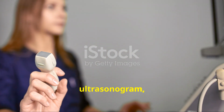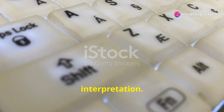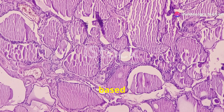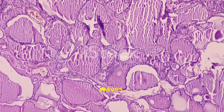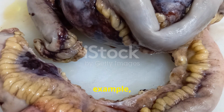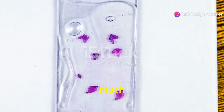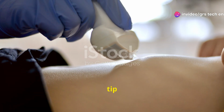When performing an ultrasonogram, it's essential to understand the principles of image interpretation. You'll need to differentiate between various types of tissues based on their echogenicity, that is, how well they reflect sound waves. For example, fluid-filled structures like cysts appear dark because they don't reflect much sound, while solid structures like tumors are brighter. Here's a tip.